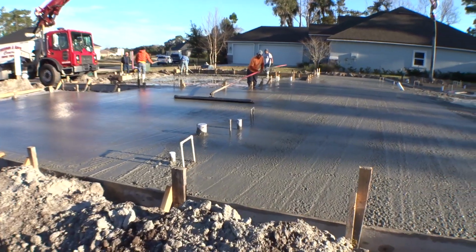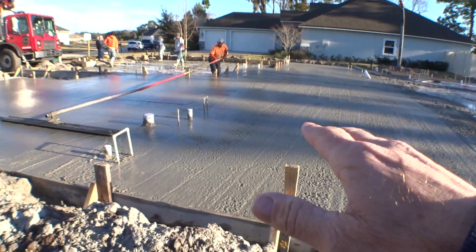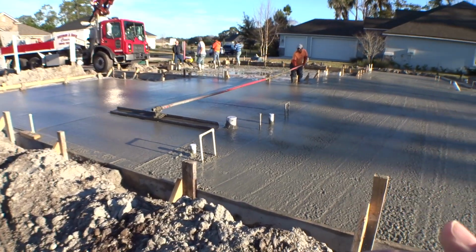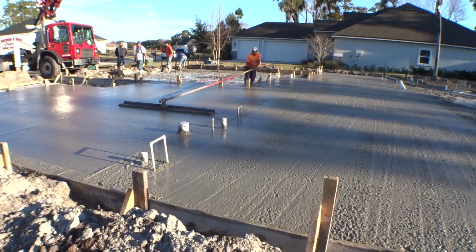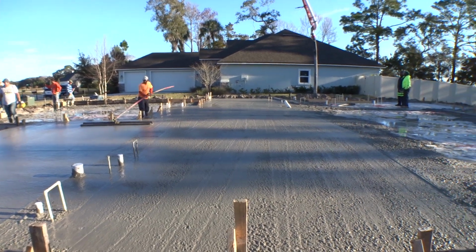And you can see the difference now. This is kind of cool. See, you got the rough where they did the skeet board over here. Then he's got the trowel where he's starting to work it with the long trowel. So you can see the difference. So it's a process, step by step by step. And at the end, you'll have a nice, smooth foundation.